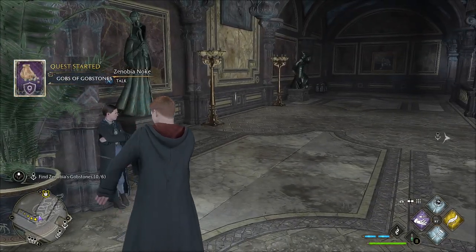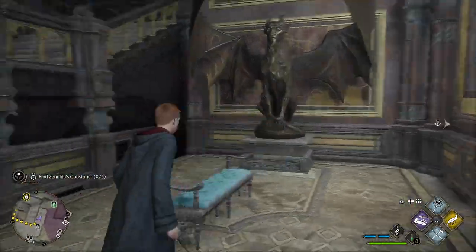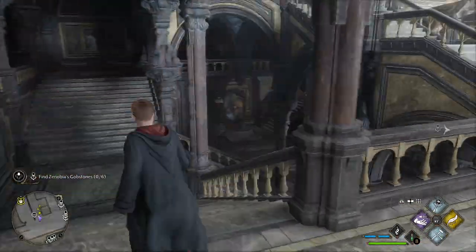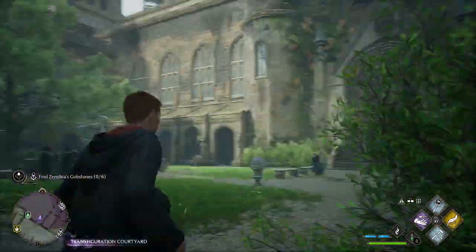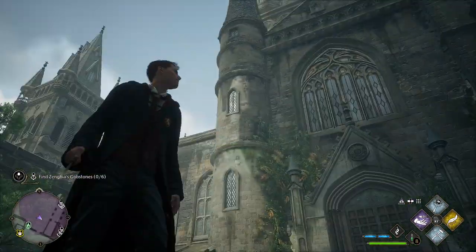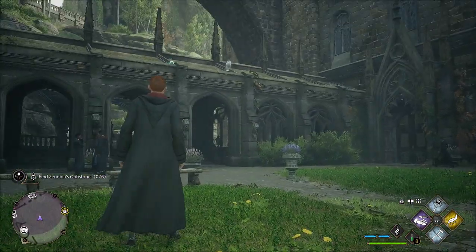The other point I'd make is I'm also trying to play it being super nice. Sometimes it's a little tricky to work it out. It's a little ambiguous at times. So this is me after the gobstones, and I'm awful at finding them. So I've edited it a bit so it's not too boring for you, the viewer, really.